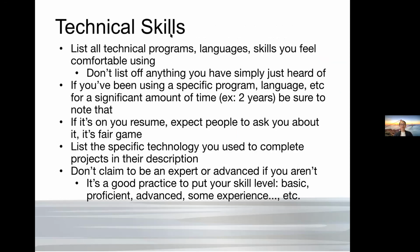Okay, so then we'll go ahead and now talk about the technical skills section. With the technical skills section, I see it being done in a lot of different ways. So we'll just go ahead and talk about what some of the best practices are for this section. First and foremost, you should only list the programming languages, software, and frameworks that you know that you would feel comfortable using in a work environment.